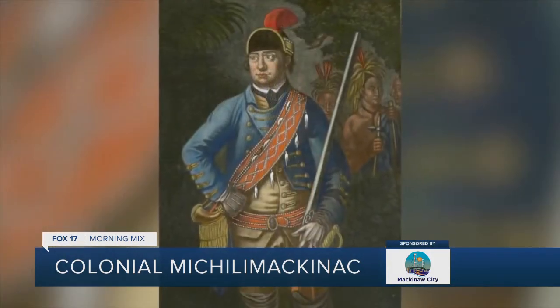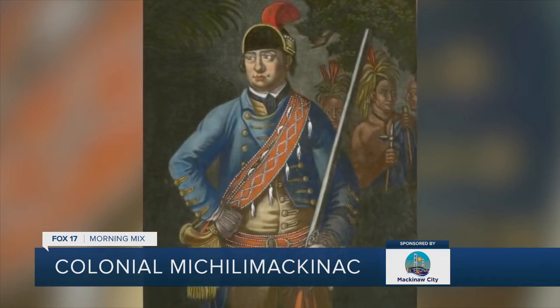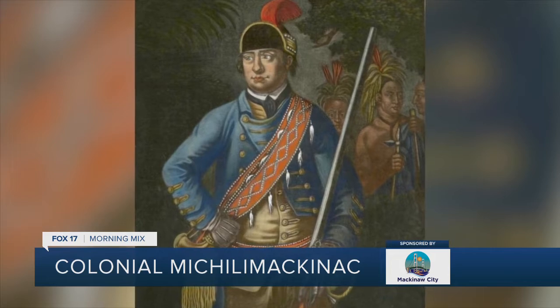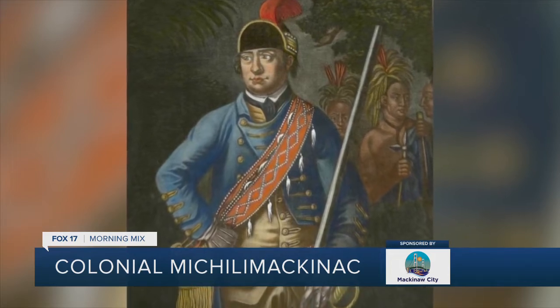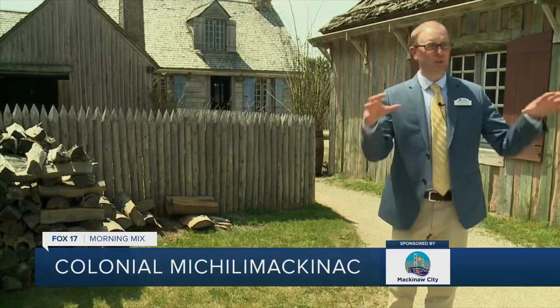The person who's perhaps most famous is Robert Rogers of Rogers Rangers. He was the commanding officer here. Rogers rules of ranging are still used by Army Rangers today. Michilimackinac, unfortunately, was kind of his undoing. He was world famous when he came here. People would have known who he was, and he got embroiled in some controversy, and unfortunately it was kind of the end of his career. But he's probably the most famous person to ever actually be here at Michilimackinac.